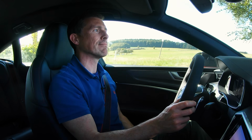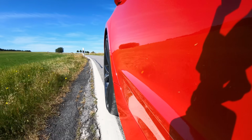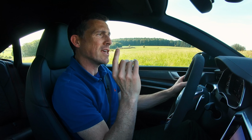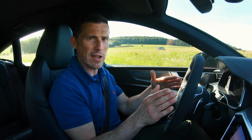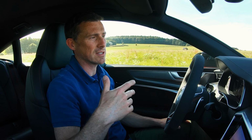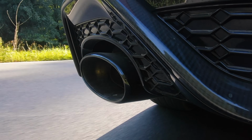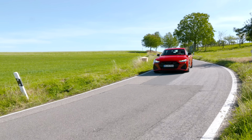What's all that about? Well, it's because this car comes as standard with rear wheel steering. So when you're going slowly, it turns the back wheels in the opposite direction to the front wheels to help you do tight turns. When you're going faster, the back wheels go in the same direction as the fronts for added stability. Oh, it just makes this car easier to live with yet again. And that sports exhaust in comfort mode is suitably muted. You won't annoy your neighbours.